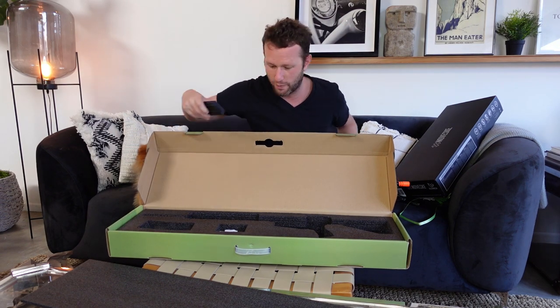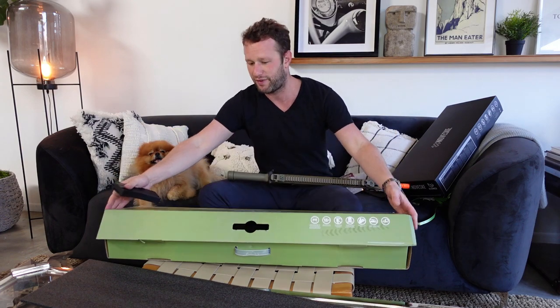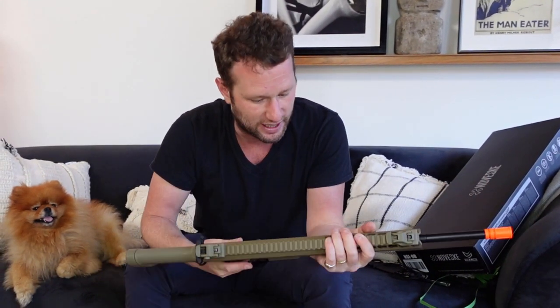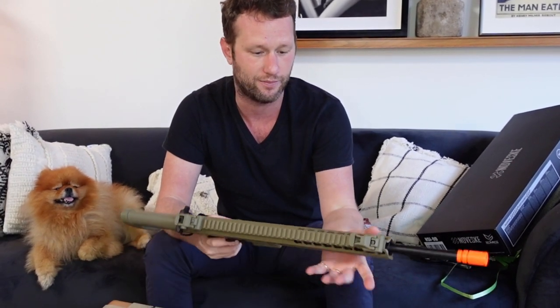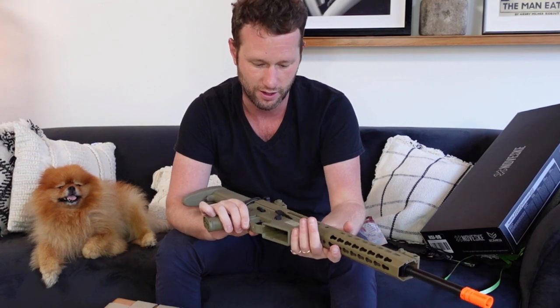But this actually feels a lot better than I thought it would. You think, oh, it's the cheap one they're trying to get rid of, people haven't bought it, so it's not that great. It is a polymer body, metal upper, and I think metal upper and lower handguard. The upper receiver is linked to that front handguard.